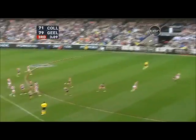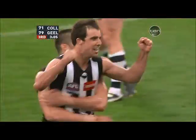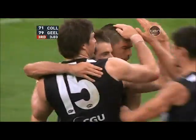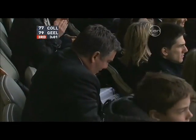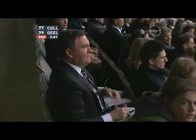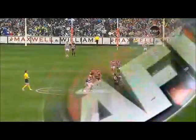The Pies know they have to come again, and they do. You knew they would. Sidebottom kicks the goal. Exhilarating stuff at the MCG. How good was that from Steve Sidebottom? He has just been enormous today, Lloydie.